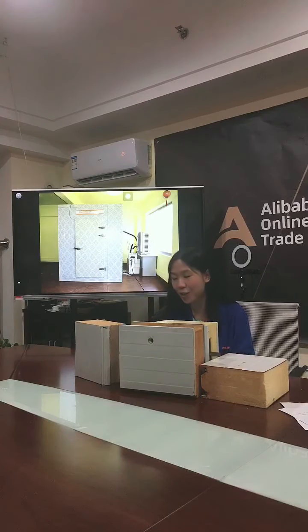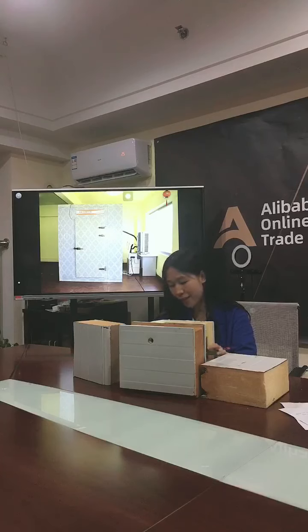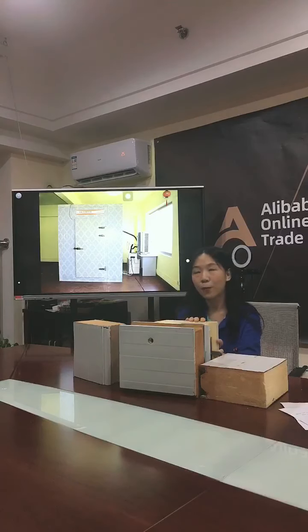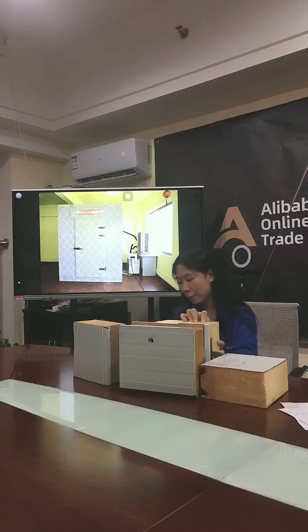Now let me continue to introduce our cold room panel. In general, 75 mm and 100 mm panel are suitable for cold room of temperature of above 0 degrees, and it is used for storing fruit and vegetables. It works as cooler. And for 120 mm panel, it is suitable for cold room temperature above negative 18 degrees, and it is used for storing meat, fish, and so on. It works as storage freezer.